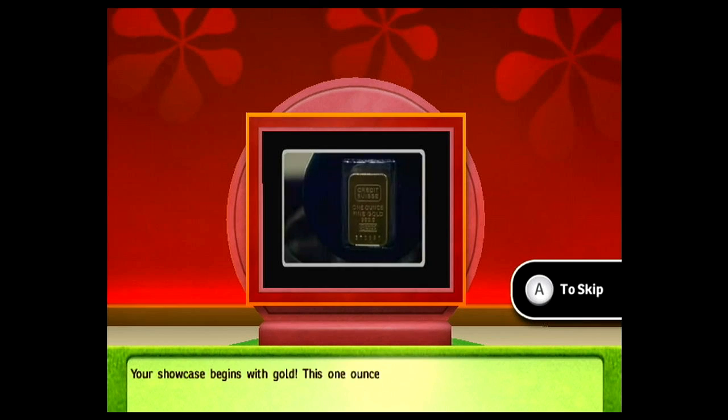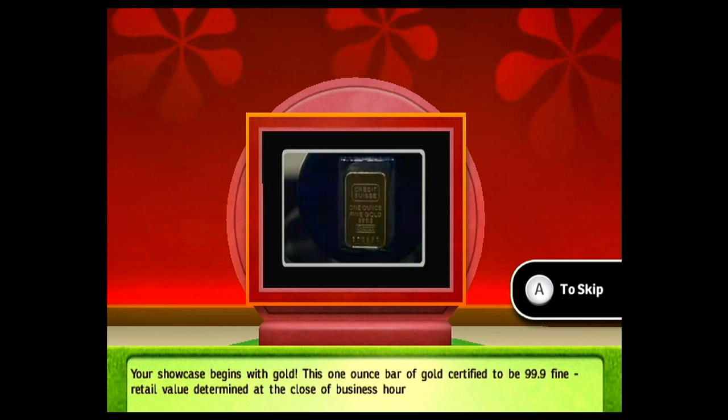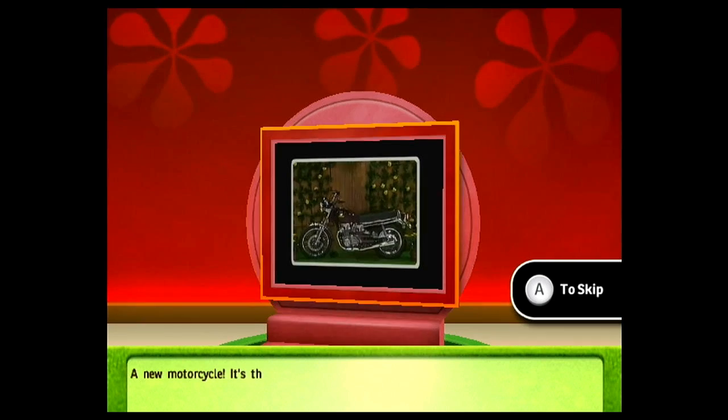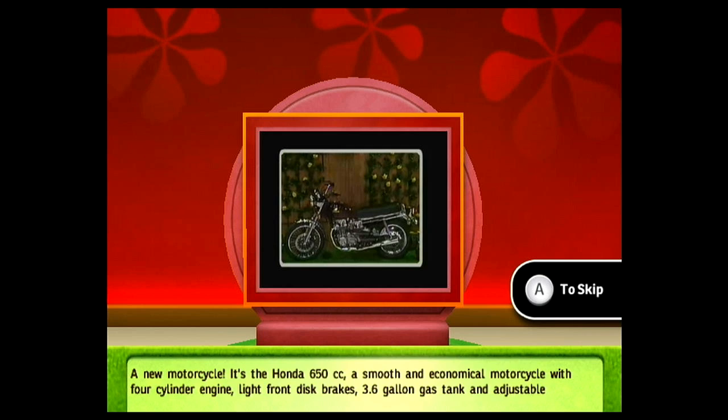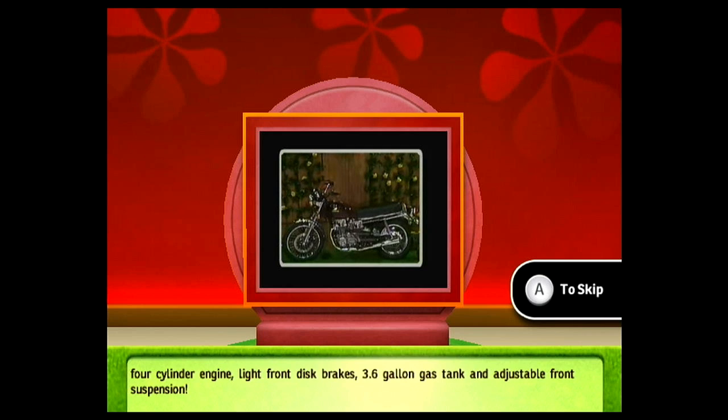Your showcase begins with gold. This 1 ounce bar of gold, certified to be 99.9 fine. Retail value determined at the close of business hours on the day of taping. Our new motorcycle. It's the Honda 650cc, a smooth and economical motorcycle with four-cylinder engine, light front disc brakes, 3.6-gallon gas tank, and adjustable front suspension.